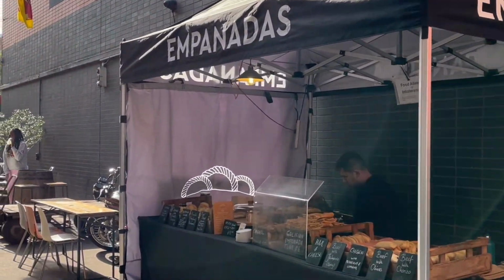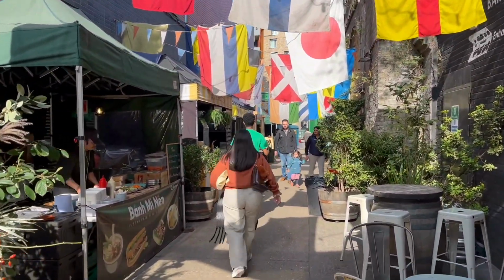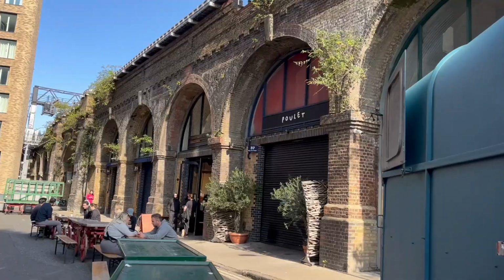It only opens Saturdays and Sundays between 10 and 4, so you do have to time it well and expect it to be quite busy during lunch hours.